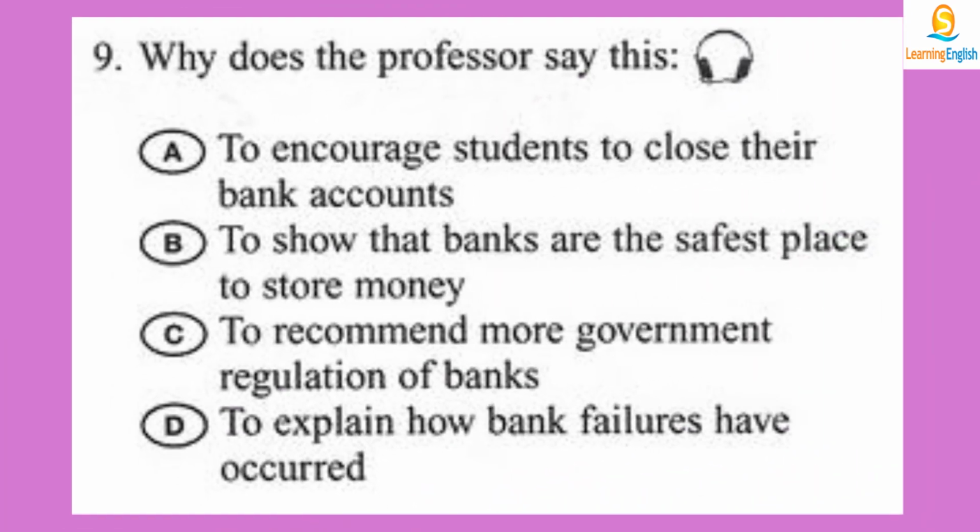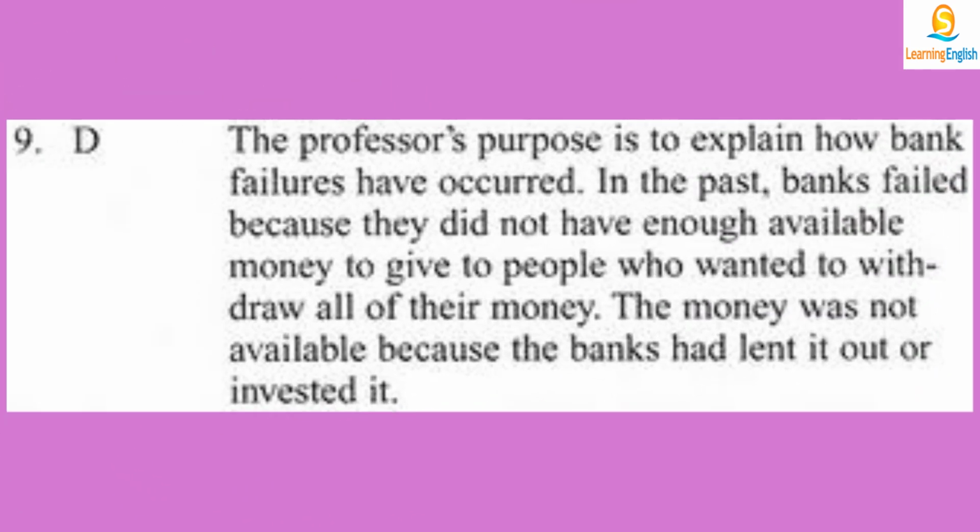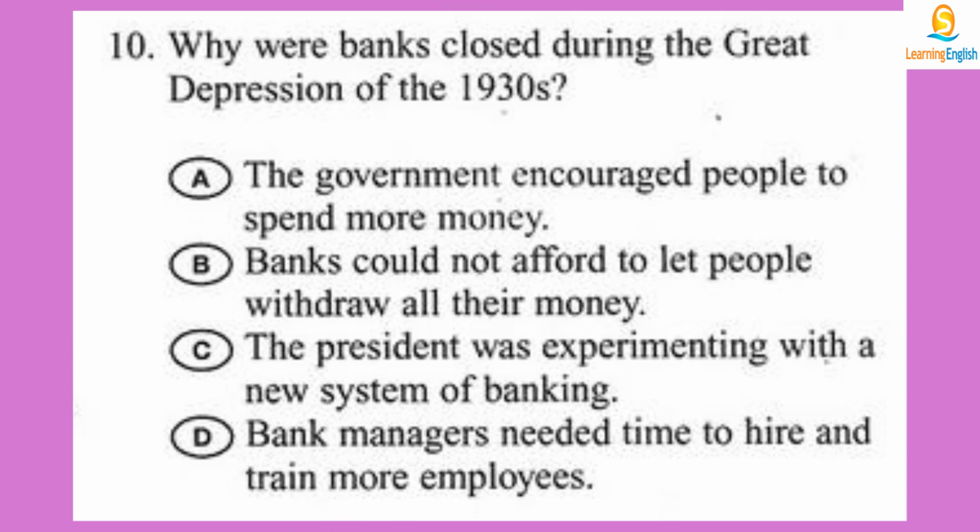Number 9. Why does the professor say this? If every person, or even lots of people, tried to withdraw their money at the same time, the bank might not be able to honor all of its deposits. Number 10. Why were banks closed during the Great Depression of the 1930s?